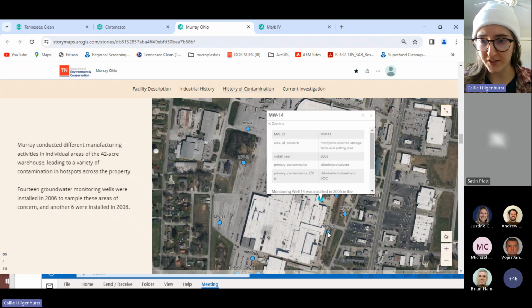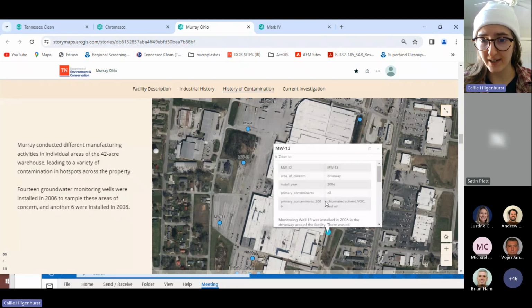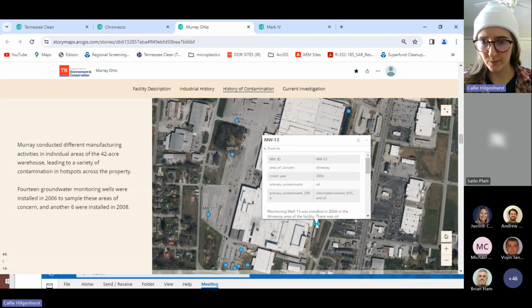But for the different wells, because there's so many different types of contamination at this site, I said, okay, instead of having every contaminant that I'm sampling for listed, I'm just going to say this was the main concern at this well. So for example, this well that I've clicked on, monitoring well 13, there was free product, which was probably oil. It looked a lot like oil, just sitting in the well the last couple times that it's been sampled. So we couldn't actually sample it. So instead of saying we didn't get any analytical results, I'm saying we know that oil is in the well, and that's a problem.